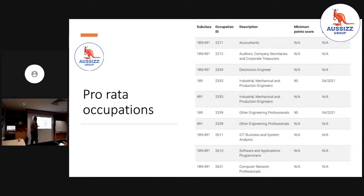So these are the pro rata occupations. These are the occupations the department publishes the data for. They've got a limited number of seats. So accountants, we do not have the data yet on the Department of Home Affairs website, but we know that for mechanical and production engineers, the minimum point score was 90 points. So you can visit the Department of Home Affairs website. They publish their invitation rounds there periodically. Other engineering professionals as well, nobody less than 90 points got invited. So engineering technologists also come under this NSW code. As you could see, the points threshold goes to 90 points. Nobody possibly gets invited under 90 points in the 189 category.